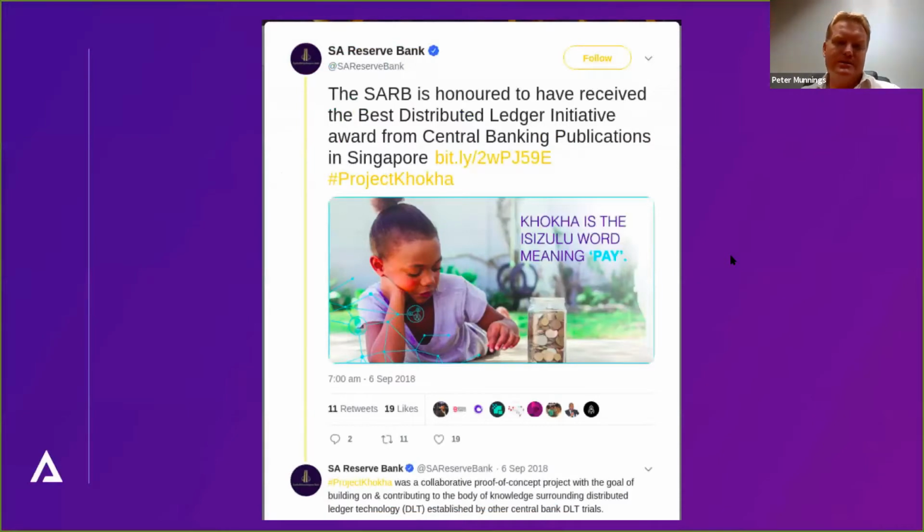Project Corker went on to win the Best Distributed Ledger Initiative from the Central Banking Publications in Singapore. And it was great to see it win this very prestigious international award for the Best Distributed Ledger Initiative for a central bank. And that was last year sometime.